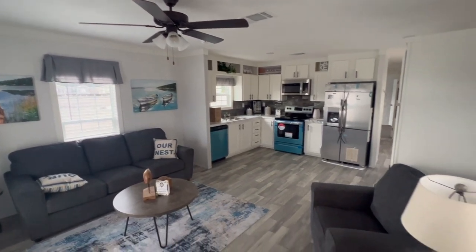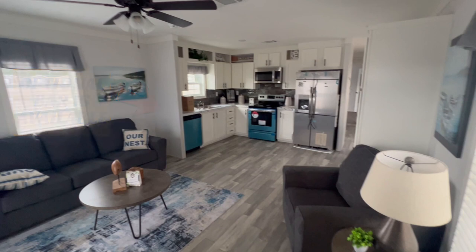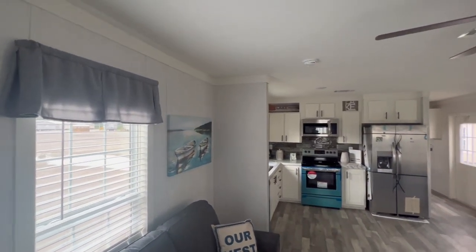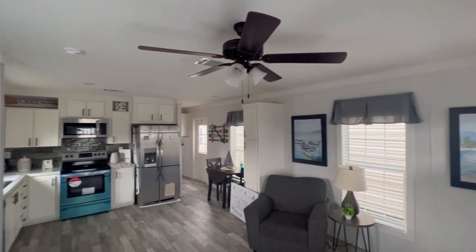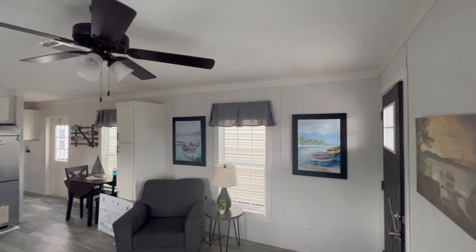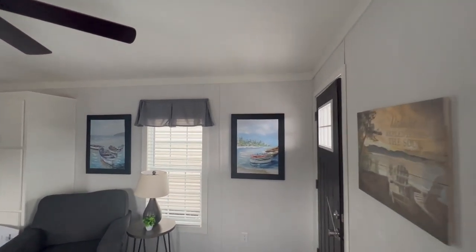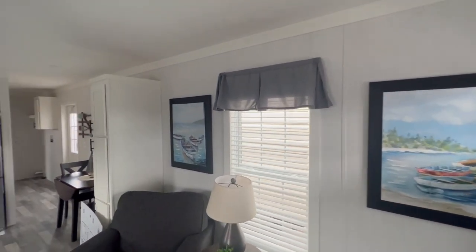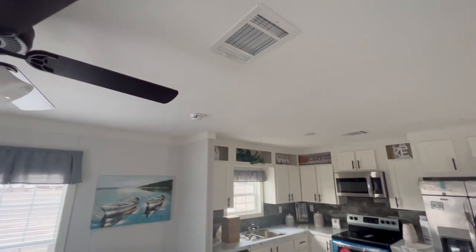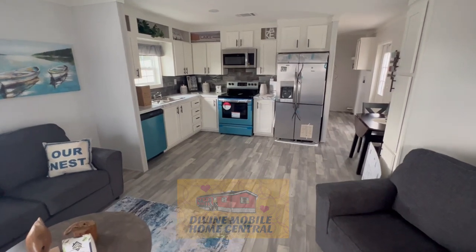All right, let me give y'all a view from this angle. This one would have the 4 feet drywall that you can choose, like with a paper design, and then it would have the batten strips. But nevertheless, it's just as efficient as a full sheetrock. You have your ceiling fan, and you also would have the air vents in the ceiling throughout the home. Now this really feels like a small regular home.